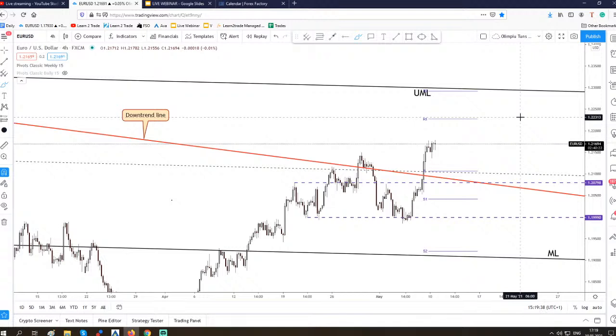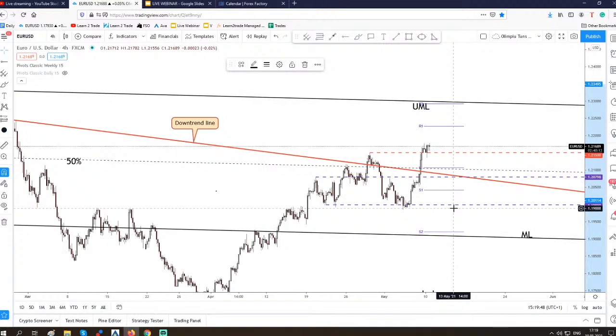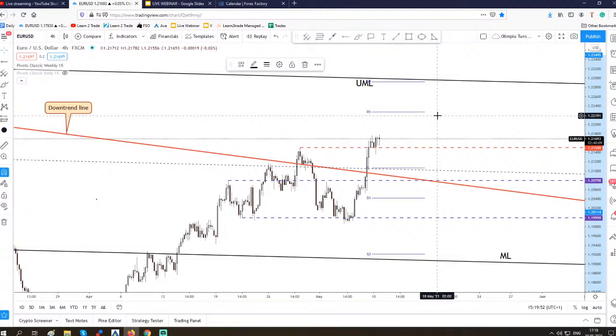To retest all these levels before continuing to increase. Also stabilizing right above 1.2150, a good signal for the growth towards R1. Weekly resistance 1.2227 towards R2, sorry guys, 1.2291.